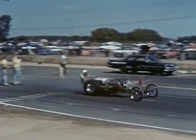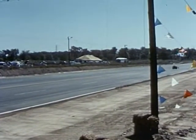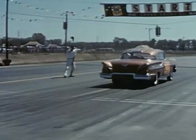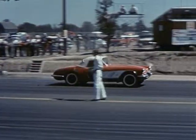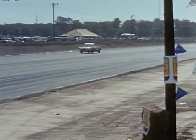Now it's time for the crew and the driver to test the car and the first days of the meet are strenuous and exhausting. The track is in continuous use by contestants, making test runs in time trials. All classes participate, and crews make run after run, trying to get their cars in perfect tune.